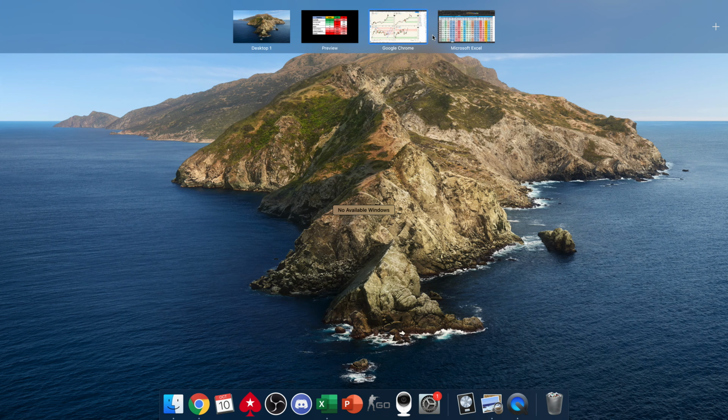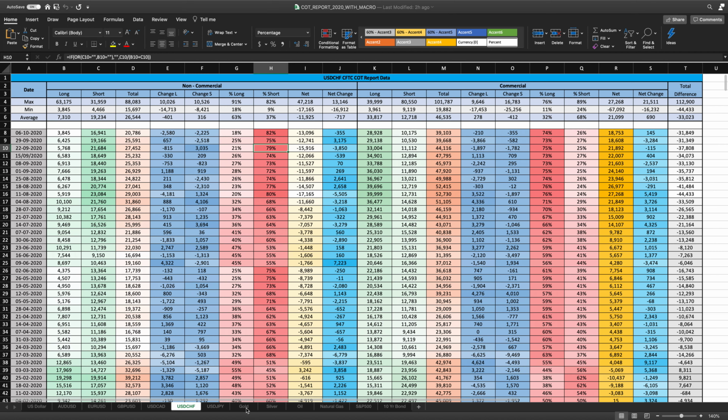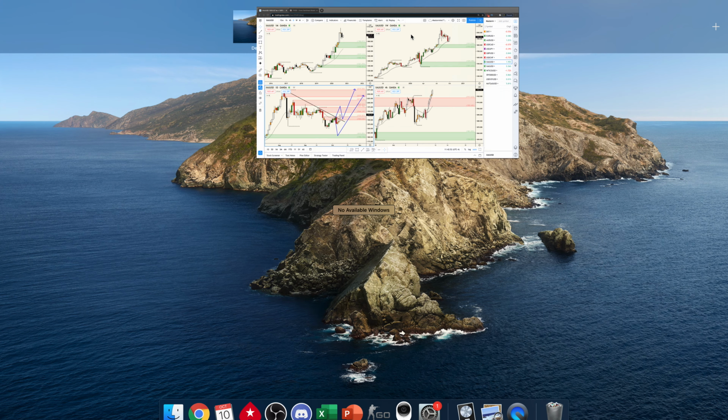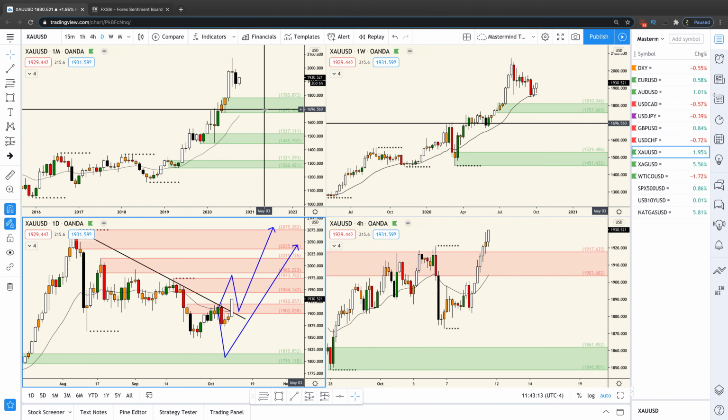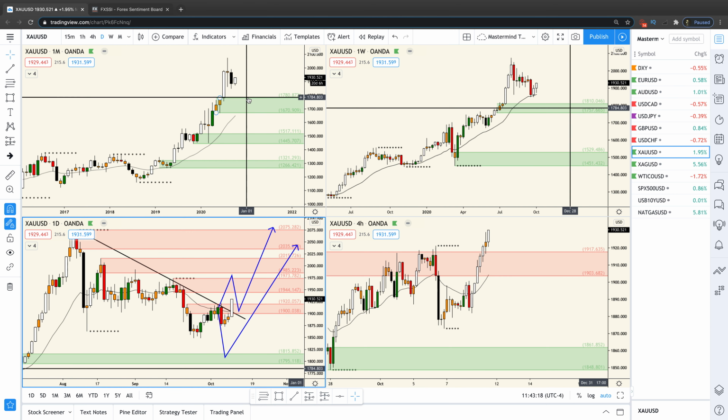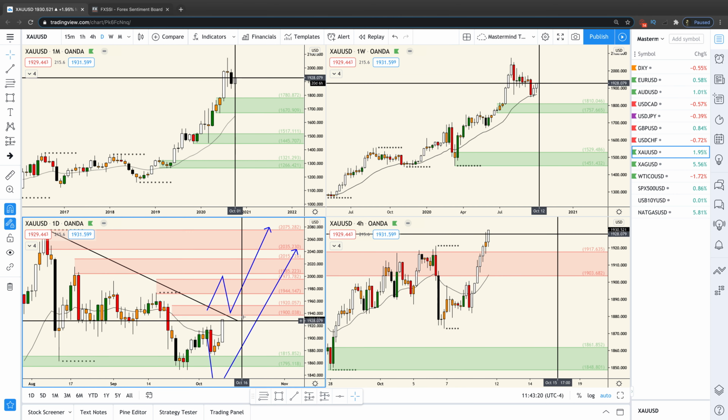All right, to gold. They added 4,800 longs. That's pretty significant. I mean, it's not a significant amount. It's just significant that in the last two reports, they've actually been getting rid of shorts and adding longs. So anything in gold right now is a buying opportunity for me. What I would like to see is price come down to this monthly area as they continue to add longs, which would be very bullish for me.